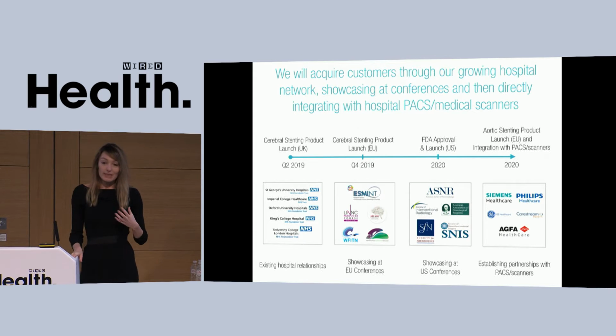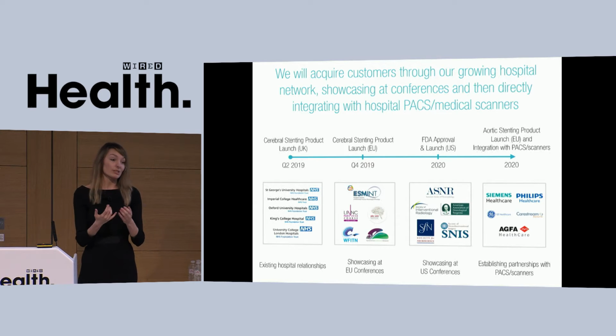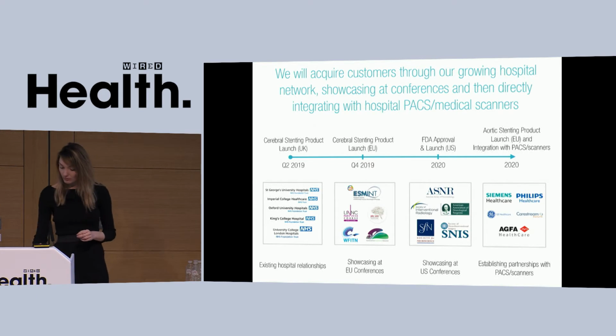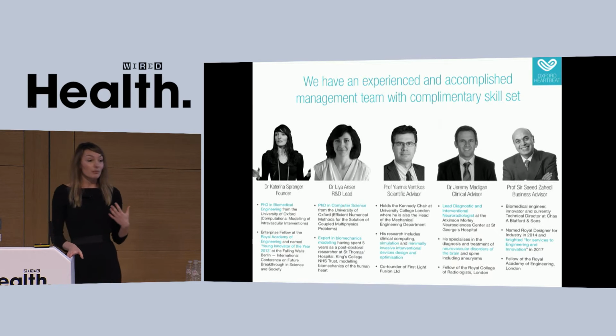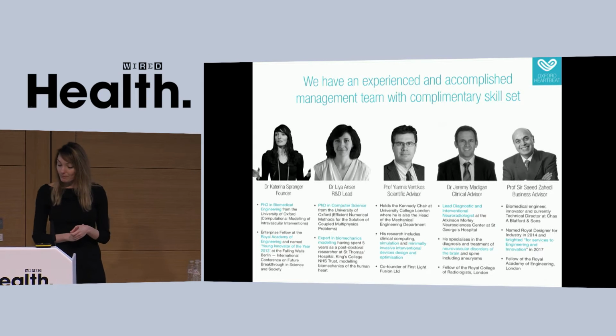We will start by selling directly to hospitals, but then hope to scale rapidly by directly integrating the software into medical equipment, such as scanners and PACS systems. We assembled a great multidisciplinary team. I myself have dedicated the past 8 years to studying stent deployment, starting from my PhD.